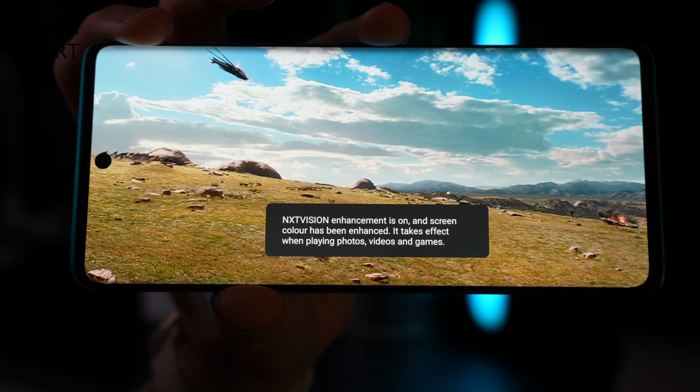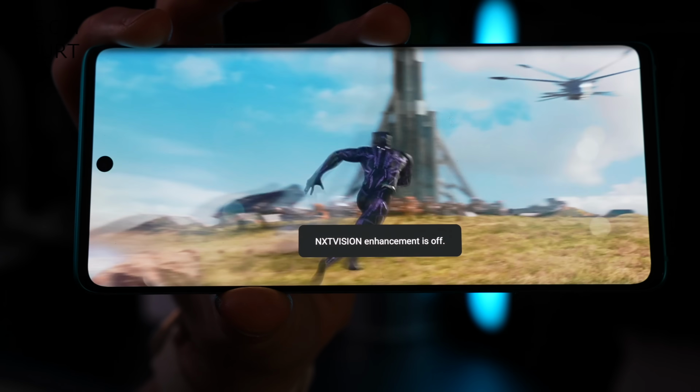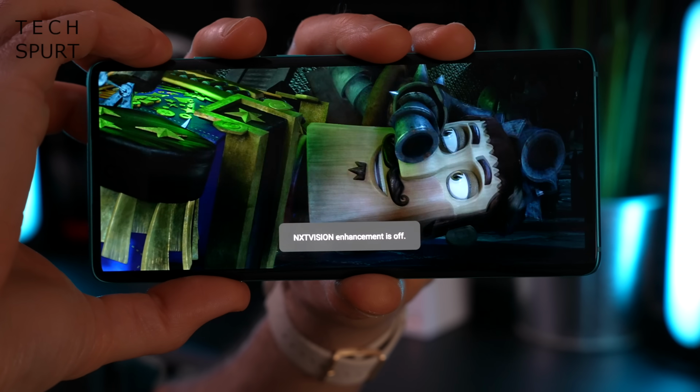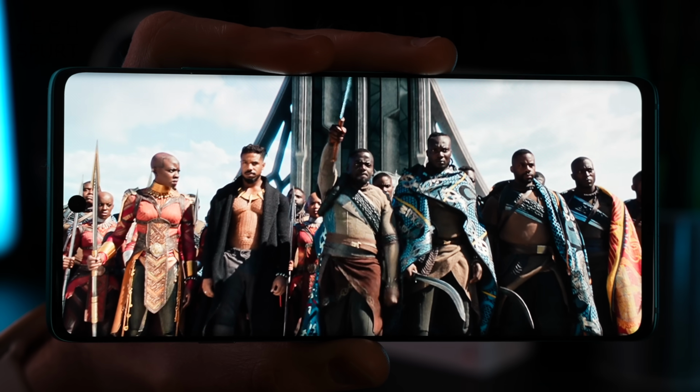I didn't really notice a huge leap in the visuals at all. Sometimes it can brighten up a darker scene and enhance the contrast as well. Not a game changer, but certainly helps out in some sort of harder to work out what is actually going on scenes. And yes, that display does curve ever so gently around the edges of the TCL 20 Pro 5G, although not to an extreme fashion.